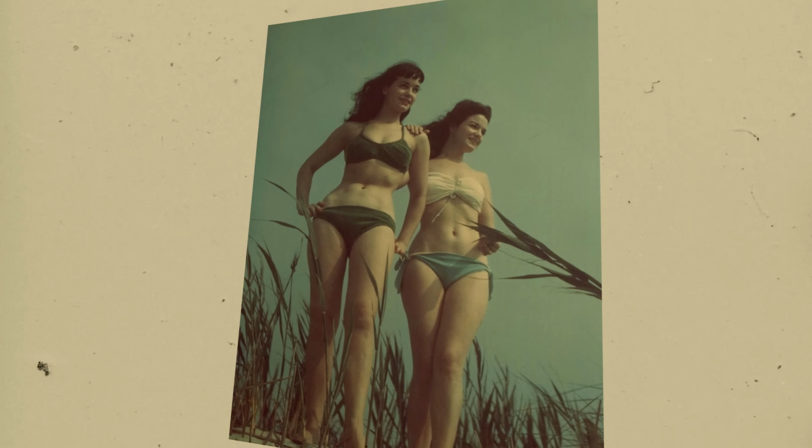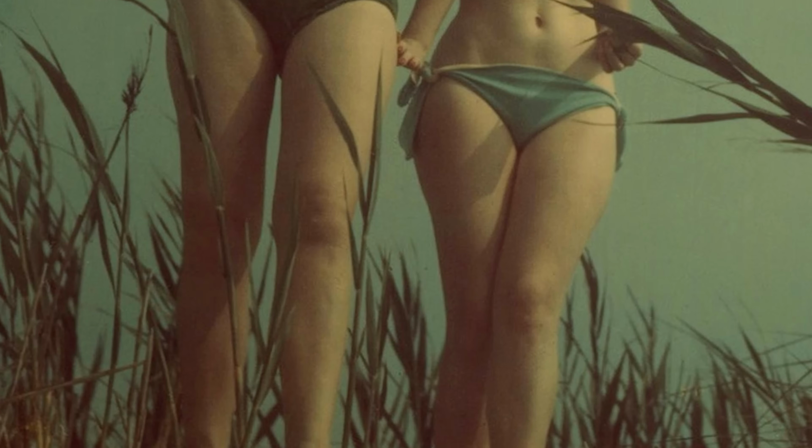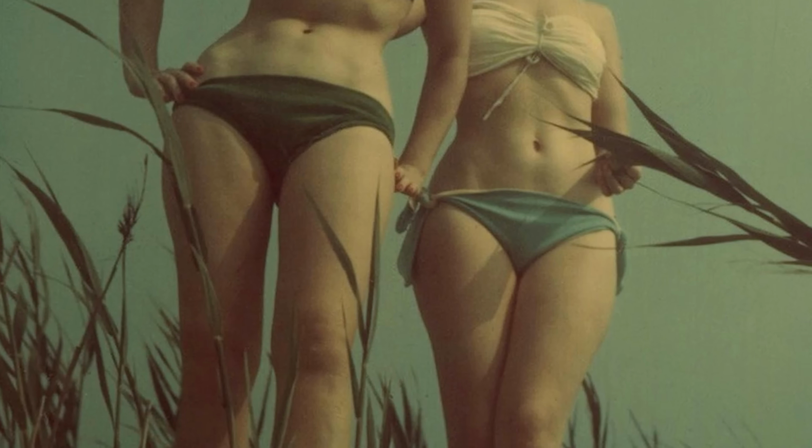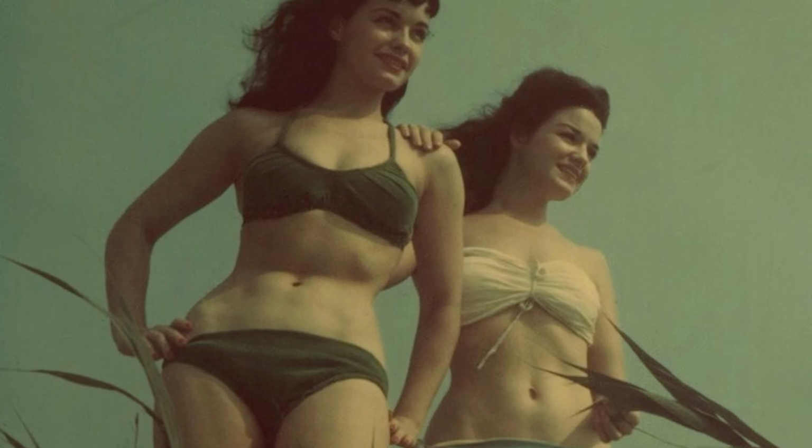Betty Page, known as the Queen of Pinups, appears beside her sister Goldie in a relaxed moment. The two pose smiling, wearing 1950s fashion and well-styled hairdos.